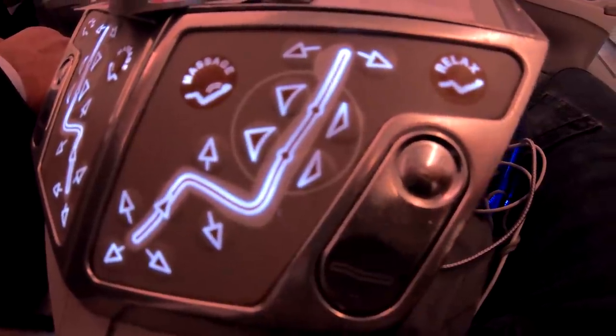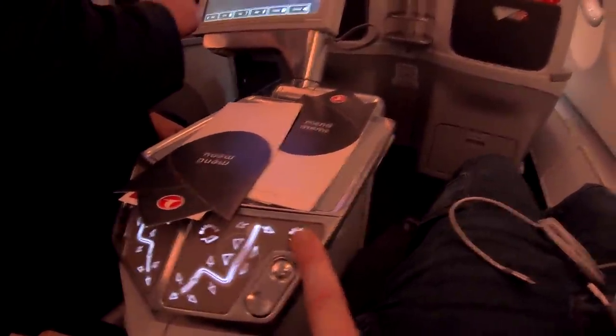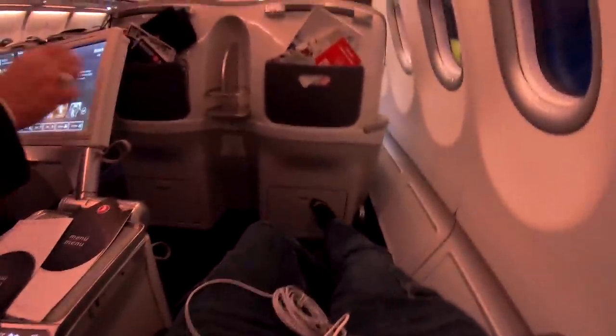The business class seat on the A330-300 is really, really comfortable. You can put it into pretty much any position you want, and I even discovered it has a massage function, which was absolutely amazing.